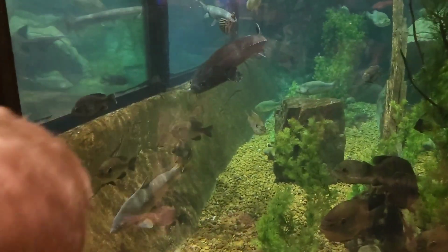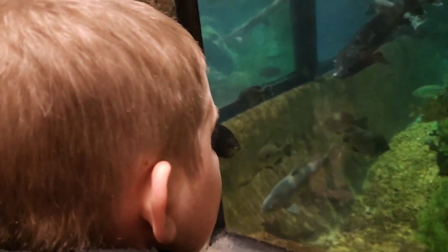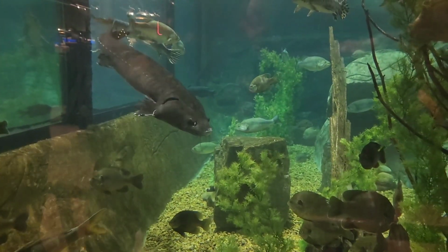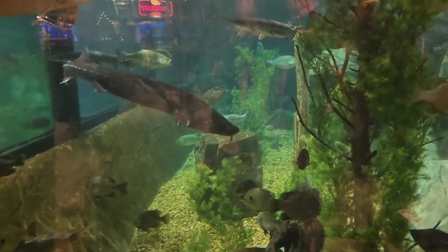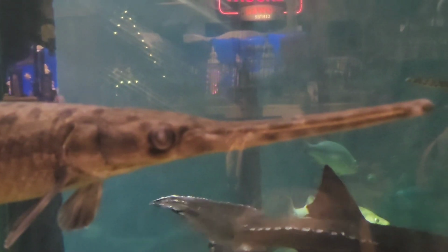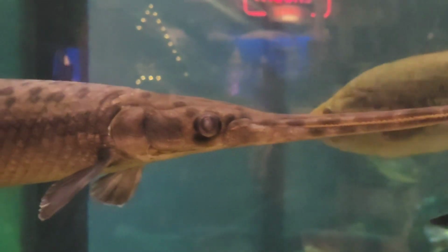Getting big in here. I've never seen that big catfish before. Me either. That's a huge one. It's massive. Look at him, he's coming. Come on, Mr. Cat. Catfish. Come on. Look at that. He's huge. Uh-huh. Let's see him zoom in a little bit more. That fish right there is still looking at me. I'm just scared.